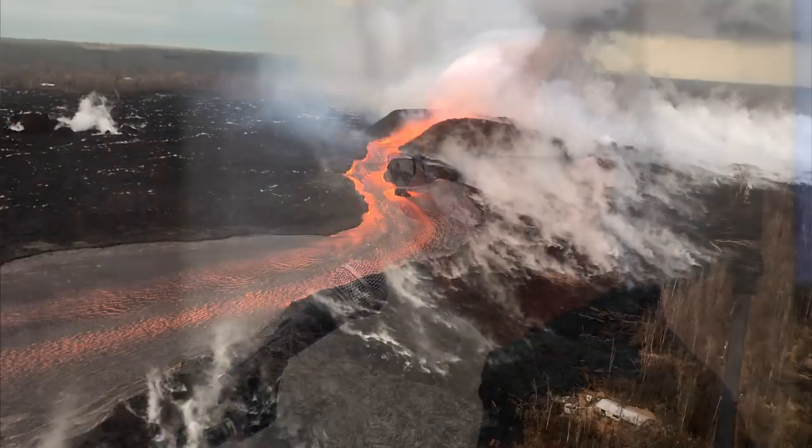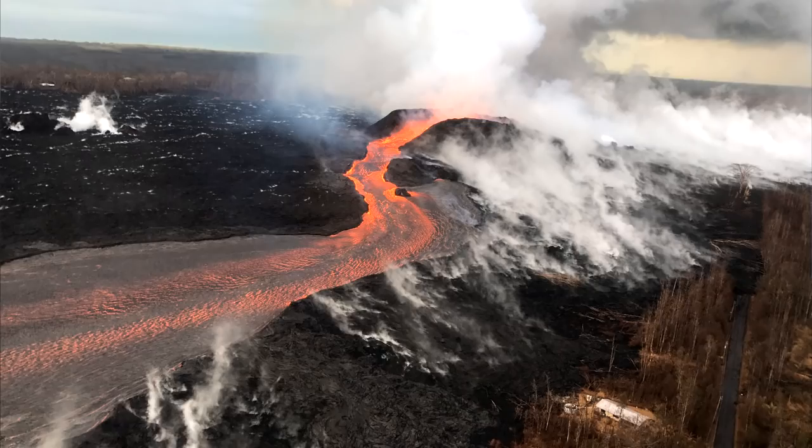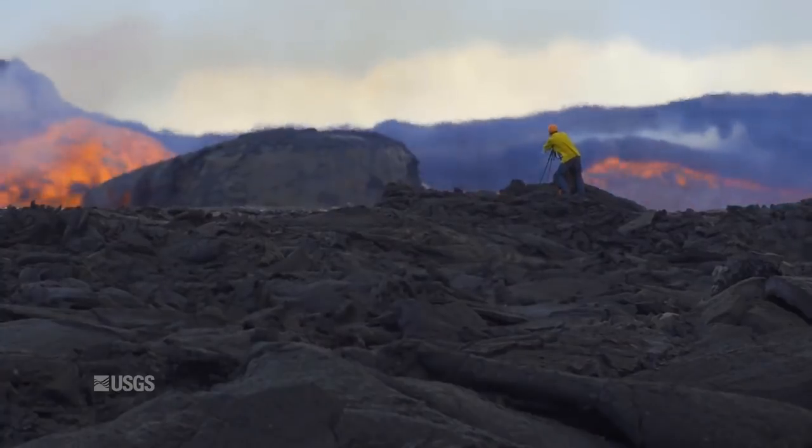Just a quick shot here of Fissure 8. It continues to erupt a high volume of lava. The channel coming out of Fissure 8 has tubed over on the north side just a little bit. You can't really see it in this image, but it's a little section right through here. But otherwise, the channel's still moving very, very quickly.